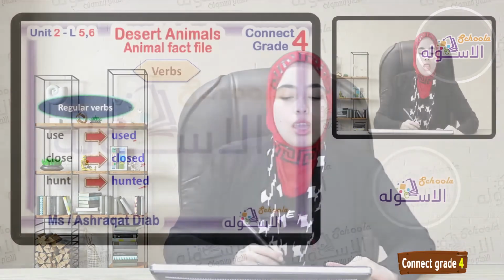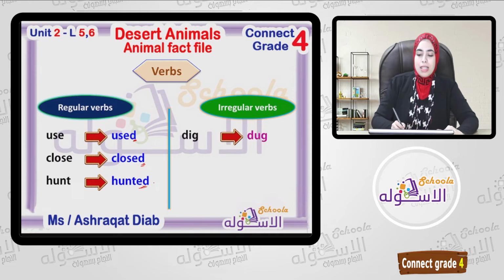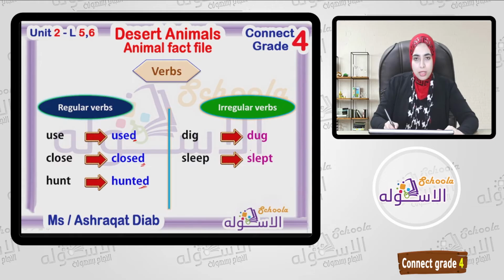Okay? طيب, what about the irregular verbs? Dig, dug. Dig, dug. This is the past. Sleep, slept. Sleep, slept. Eat, ate. Eat, ate. Okay, so these are the most important verbs in this part about aardvarks.